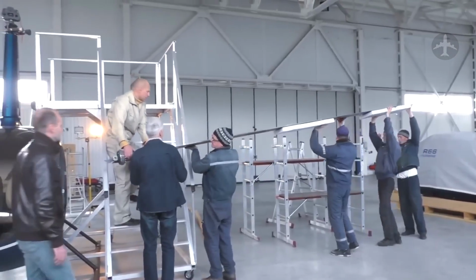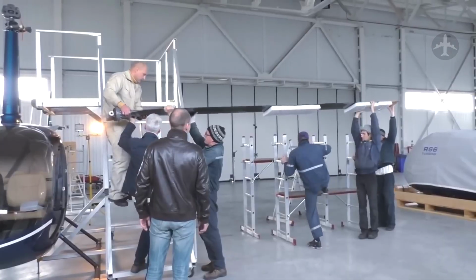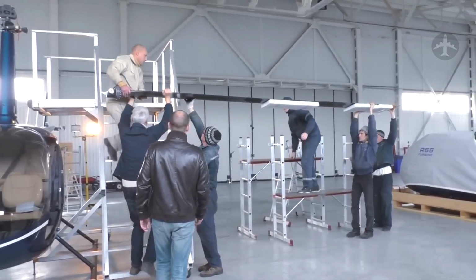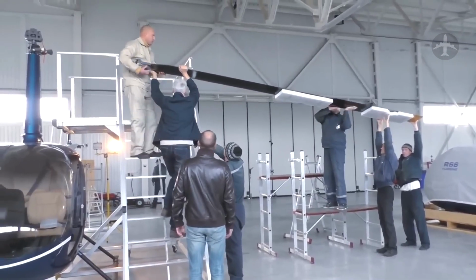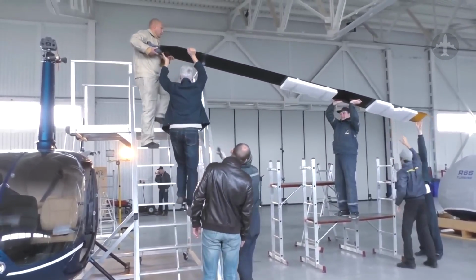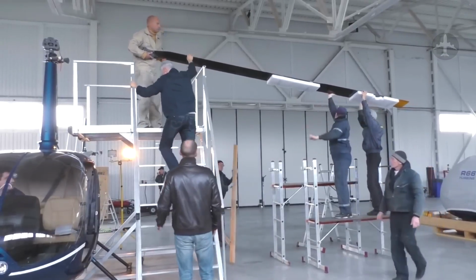To fly a Robinson R66, one needs to obtain a private pilot license or a commercial pilot license with a helicopter rating. The requirements to obtain these licenses may vary depending on the country or region, but they generally include a minimum number of flight hours, ground school, written exams, and practical flight tests.